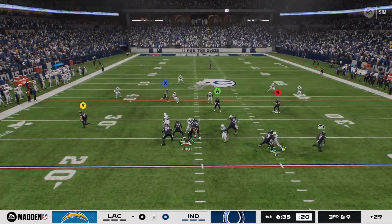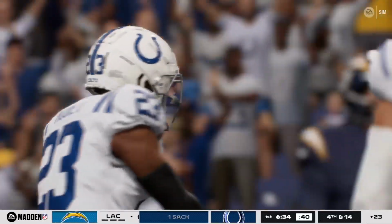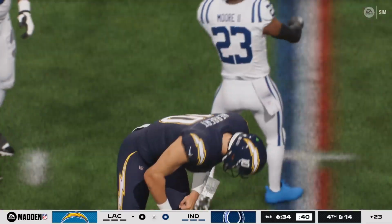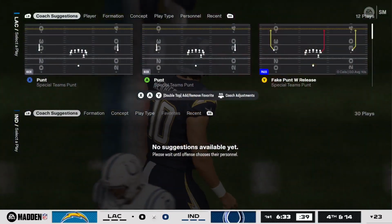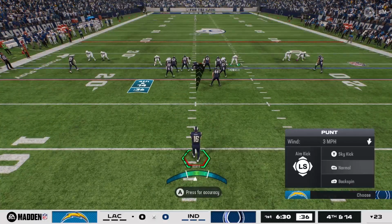Back to throw here, Herbert. And he'll be brought down by the Colts. They'll bring a man off the corner that time, and he gets home for a loss of 6. Defensively, you really can't script the start much better. You get a 3-and-out and a sack.